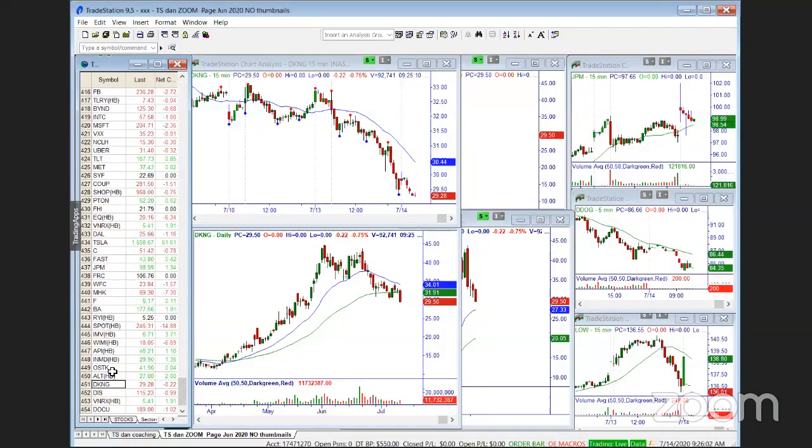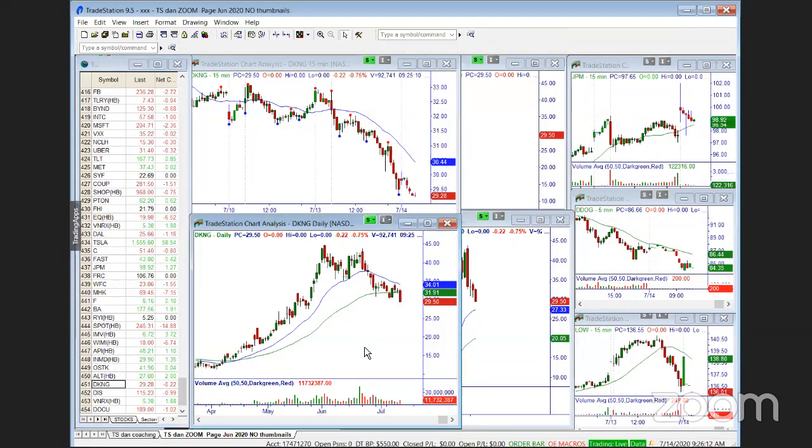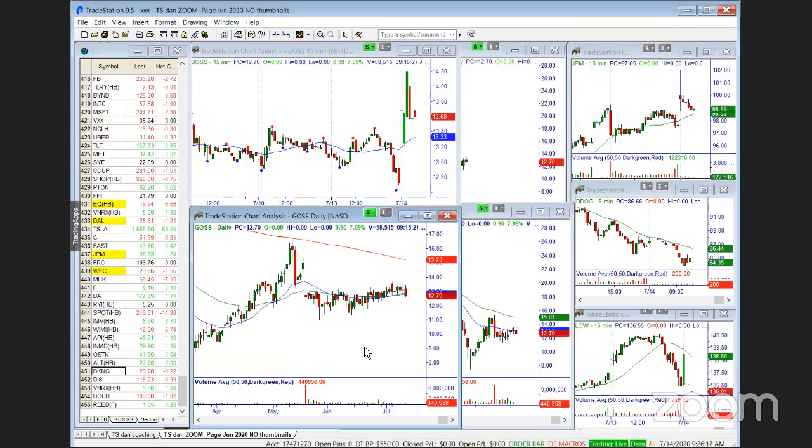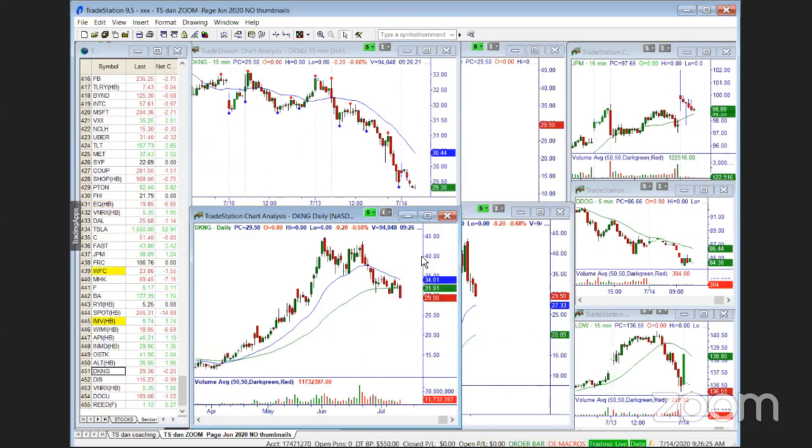Let's look for a call spread on this McGraw. Just eyeballing the 15, so the 33s right here. If we can get anything 33 and higher, call spread, I like it. Goss 1360. Yeah, trade sloppy, but it's worth a watch. Oh, back to dunking here.